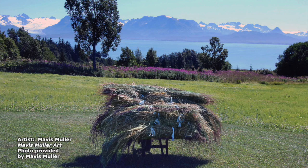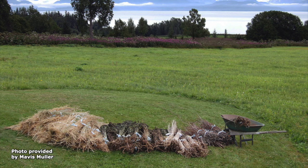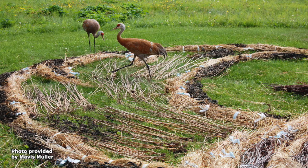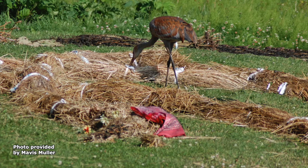Mavis Muller does her crane art in a big, impermanent way in her field at Crane Haven, creating giant sandhill cranes using natural materials, mainly wild grass, alder, and nettles. For her, art is a tool to advocate for and give voice to the natural world. Her art is cyclical, like the seasons.